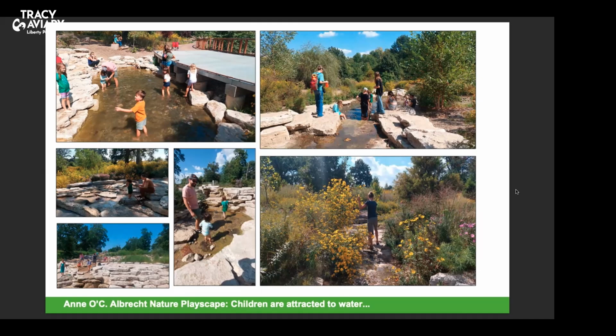There are days where we have probably, I would venture, anywhere from 500 to 600 people on that stream. It is just packed, all from the top to bottom, which is wonderful to see.